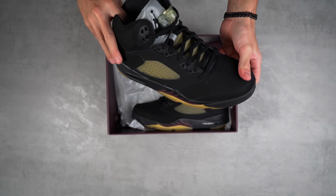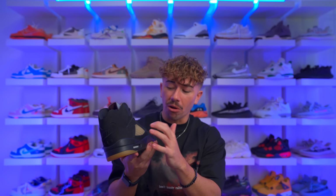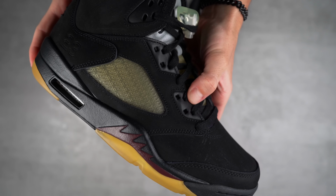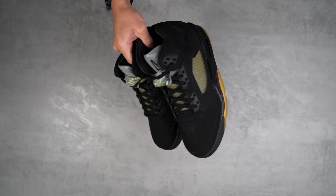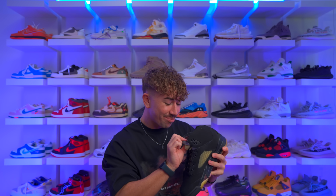These do have a ton of detail, which I only recently discovered. First one I want to point out is this mesh over here on the side, which typically is just regular mesh. However, on this A Ma Maniere collaboration, you can see it's that A logo again, the A Ma Maniere branding in this monogram print. They also have the A Ma Maniere branding on that little window to the air unit. Ton of aged details, like look at the outsole, completely yellowed out. But one of the biggest things, there is no more quilted material. The material on here is actually, wow, that's pretty insane.